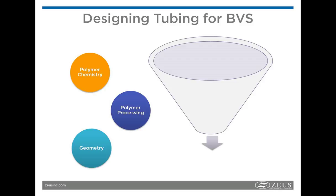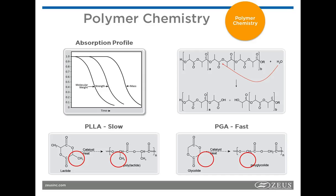So when designing tubing for bioabsorbable vascular scaffolds, there are really three major components that are pulled in, and that's a combination of the polymer chemistry, the polymer processing, and the geometry. So to start with, on the polymer chemistry, you select polymer chemistry that is conducive to the healing time with bioabsorbables to the tissue bed in which it's being implanted.